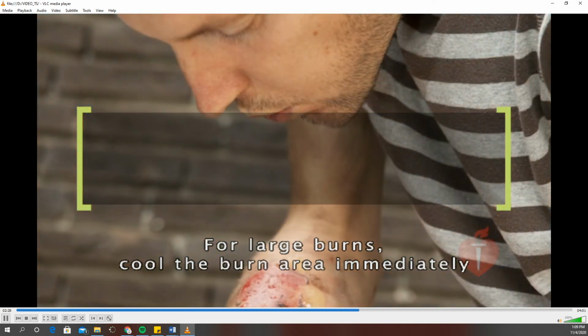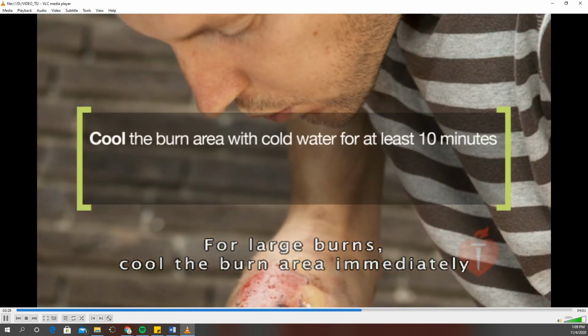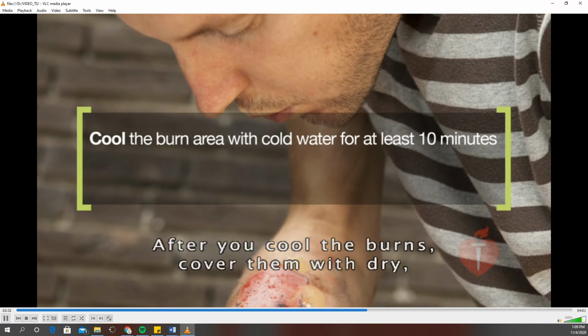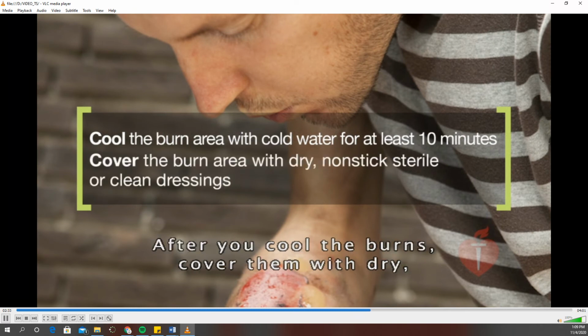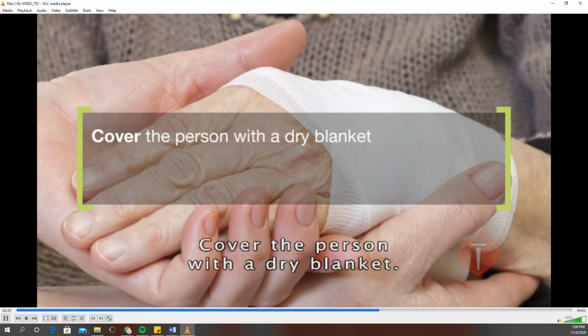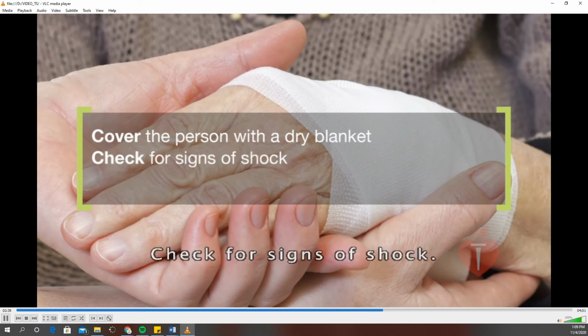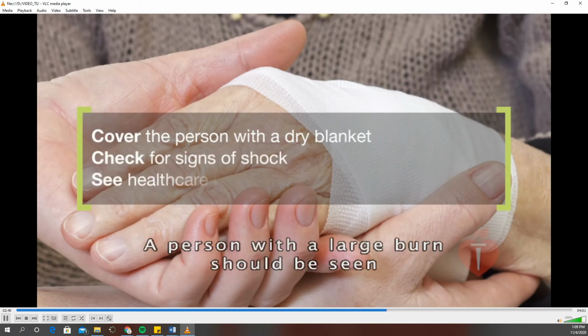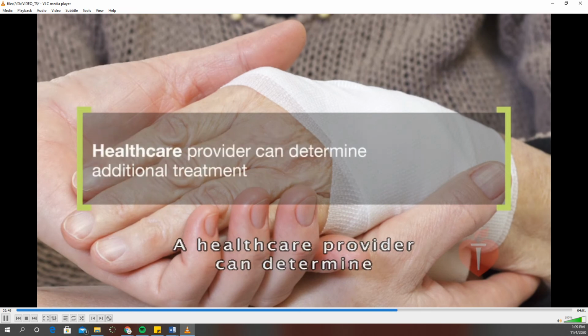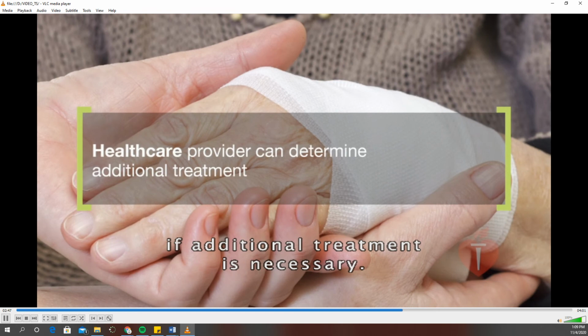For large burns, cool the burn area immediately with cold water for at least 10 minutes. After you cool the burns, cover them with dry, non-stick, sterile, or clean dressings. Cover the person with a dry blanket. Check for signs of shock. A person with a large burn should be seen by a healthcare provider as soon as possible. A healthcare provider can determine if additional treatment is necessary.